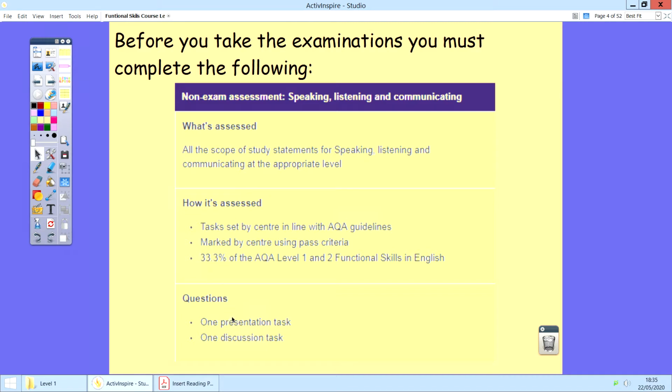And it's comprised of 1 presentation task, which is kind of like your speeches for your spoken language for GCSE. However, it cannot be about the same subject, and 1 discussion task, and this you do in a group here. So this is something we will sort out when we get back to school, but it is something for you to consider about what you might want to be talking about that isn't the speech that you were doing for GCSE.